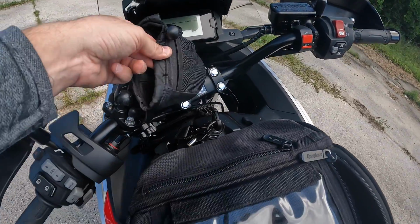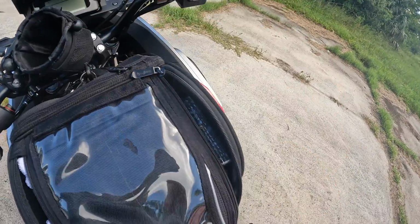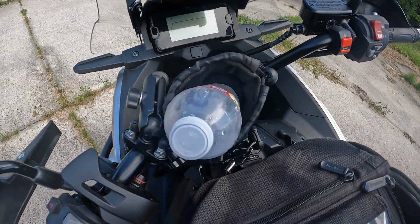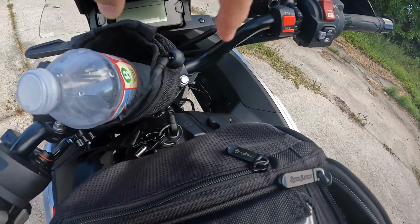This thing I love, guys. I love this. My little cup holder here. What is this by? Like Kemimoto, I believe. Really cheap off Amazon, but you can take your drink, put it in there, and it just cinches tight and it stays there. So again, if you just stop real quick, bam, you can get your drink out. Stinking love this thing. It doesn't get in the way of any of your turning.